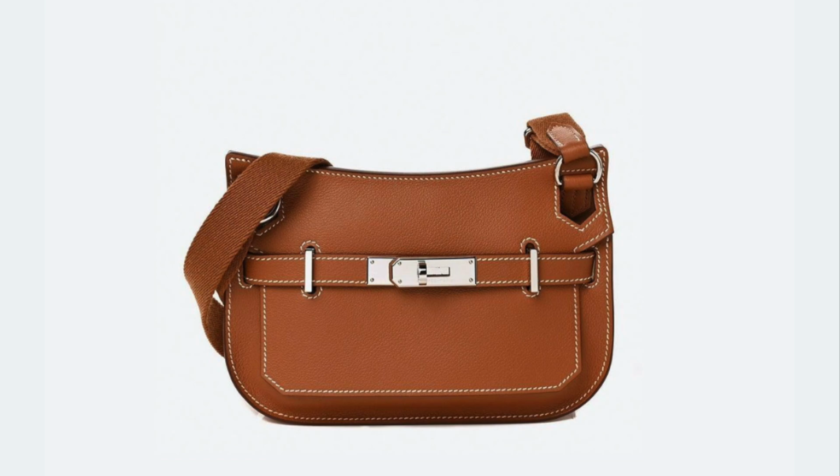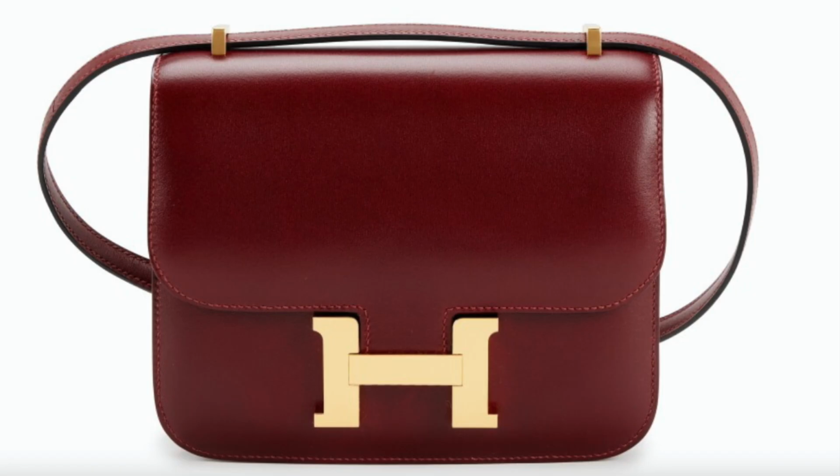The second bag is the Constance 18 in the color Rouge H in box leather with gold hardware. So this would be an alternative to a Kelly 25 in those same exact specs, which will be one of the combinations that I request for a Kelly 25 next year. I really hadn't given that much thought to a Constance in this combination, but then I saw a woman wearing this exact bag at my boutique and it was perfection.